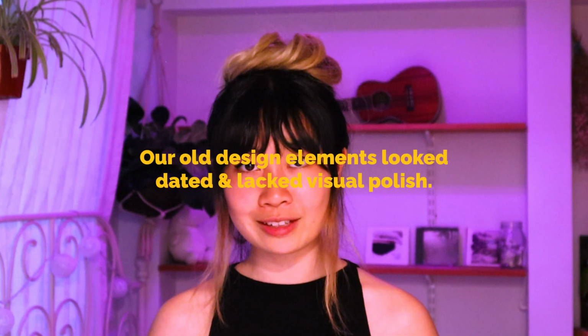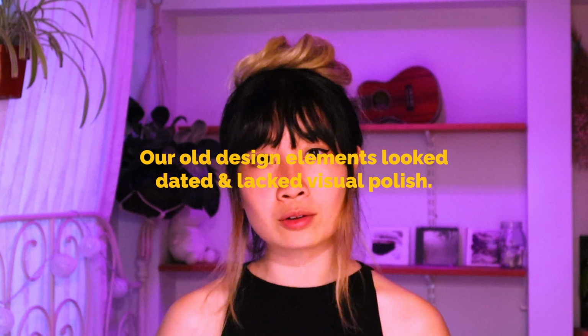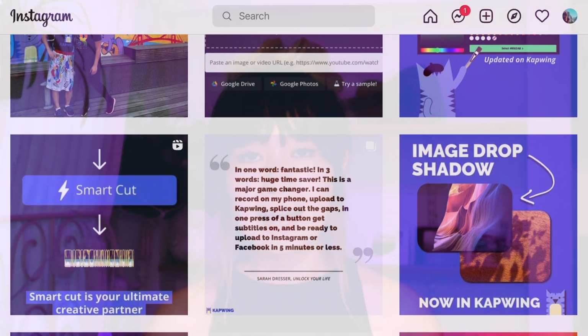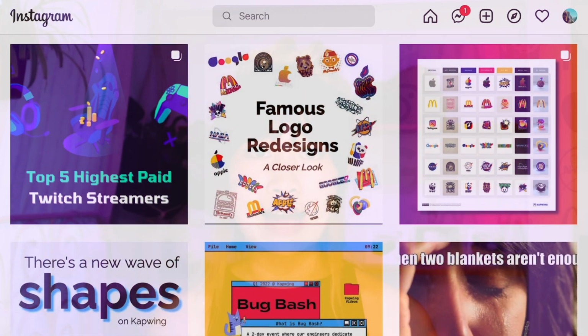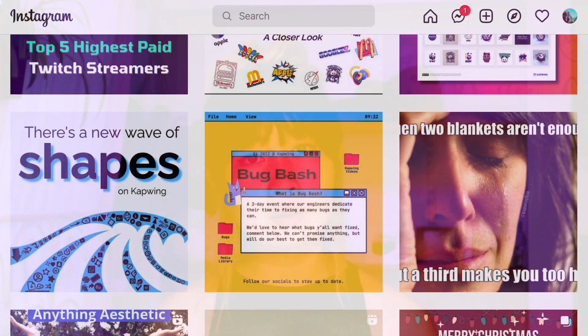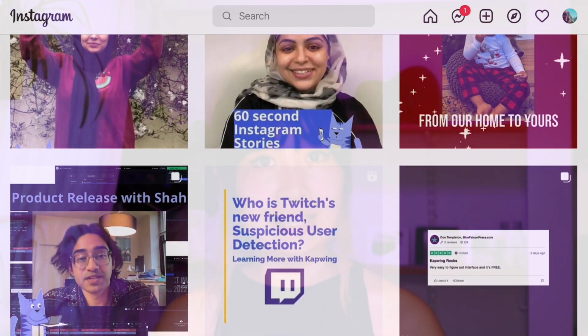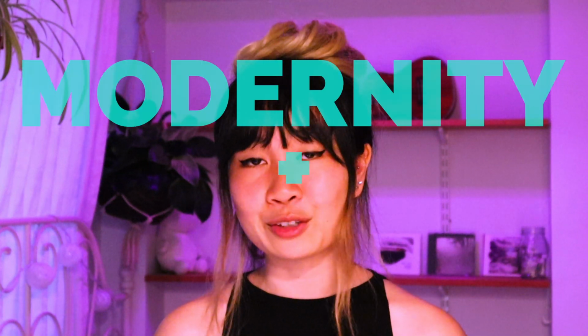3. And finally, a lot of our old design elements looked a bit dated or just generally lacked visual polish. Before I joined Kapwing, all of our visual assets were created by engineers or marketers. The team did a good job with the resources they had at their disposal, but it was hard for them to put together graphics that were compelling in the same way that companies with dedicated design teams could. Overall, our old branding just didn't quite align with our main messaging pillars of championing modernity and creativity.